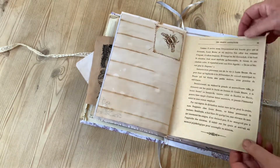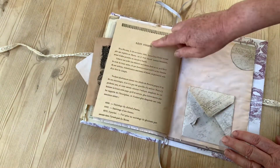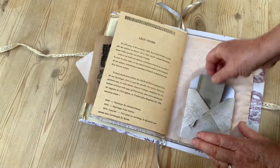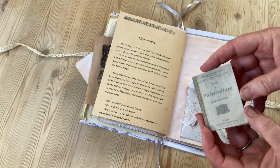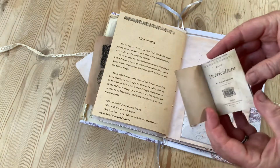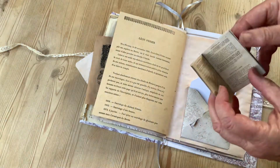Beautiful bumblebee image, again, printed on vintage cotton. More of the story of Léon Perrier. And then I like this map paper, so I made a little envelope. And like I did a moon out of a map. And then I have this tiny book. It's not this tiny, but I've made it about half size, about bringing up children. And so I thought I'd scan it and make a tiny version of it. There's a picture of a baby in here somewhere.